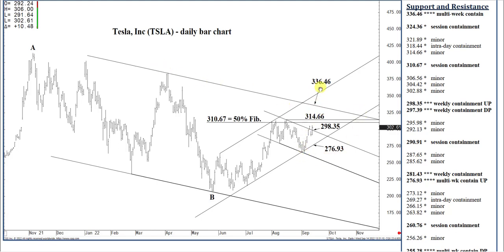targeted over the 1 to 2 month time horizon above 276.93, the 336.46 formation able to contain buying through October and quite possibly really through the rest of the year.